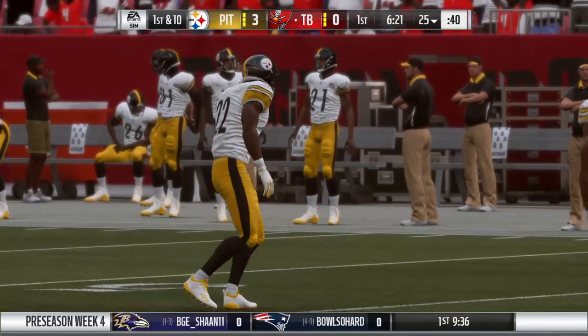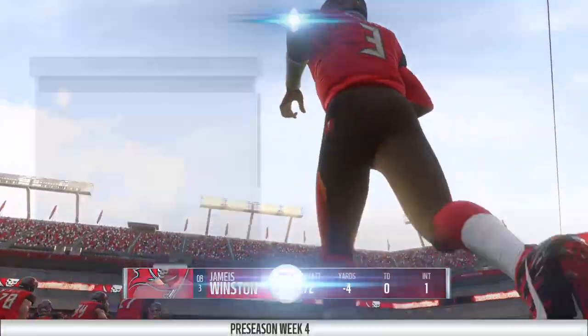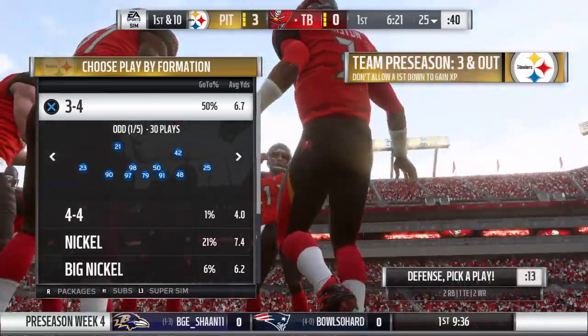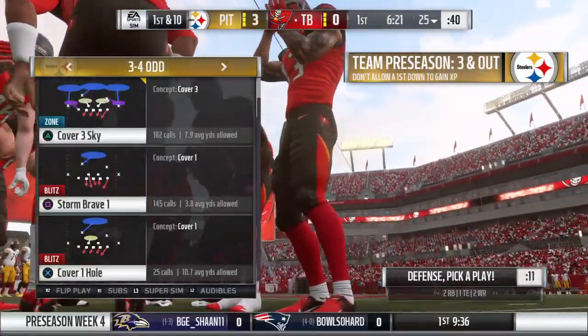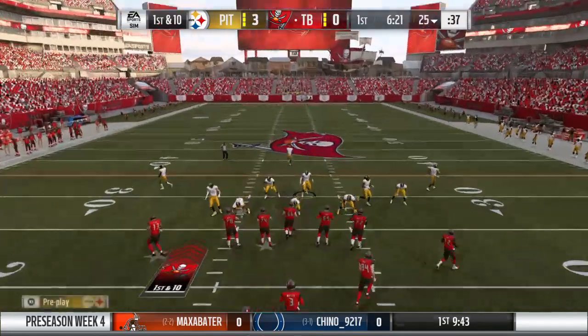Things are just getting started. You know they haven't taken the momentum totally here, but at the same time, they like what they've done here in the early going. Jameis Winston and company heading back onto the field now. And he comes out on the heels of an interception he threw last time they had the ball.